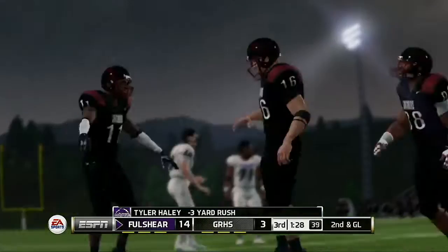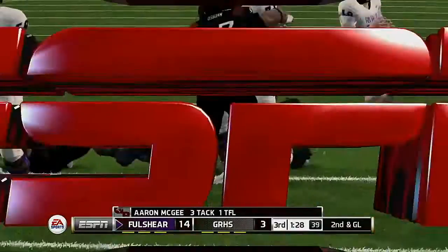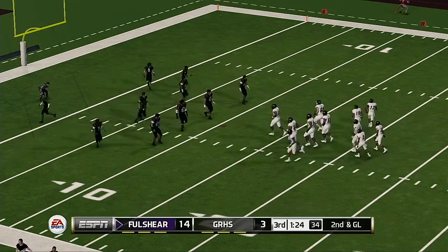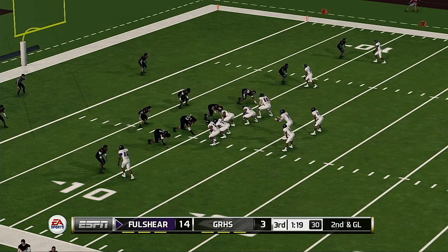And they get him in the backfield for a loss. The object was to sell the pass and then sneak by the defensive line with the run. The problem here was that the quarterback didn't sell the pass very well. It's second and goal. Ball on the 10.